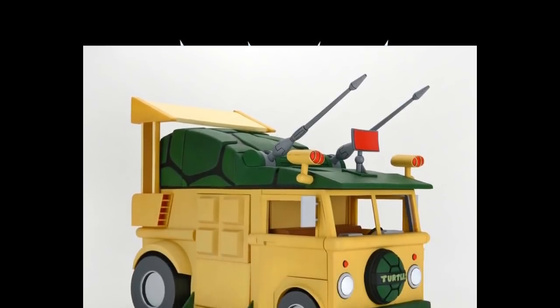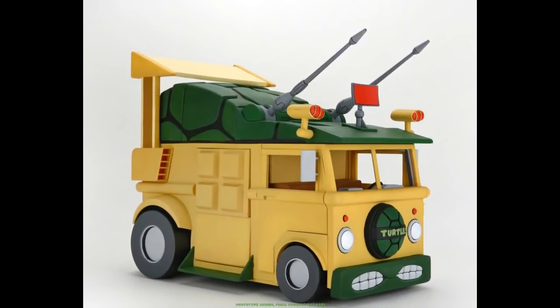This week we have the NECA Turtle Van. I think we only have a day or two left to pre-order this at the NECA store. I don't know if it'll ever see Targets or a retail release. This is a $250 Turtle Van in the Turtle Van Wars.